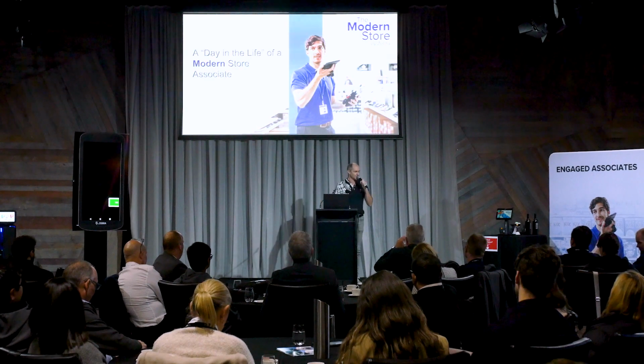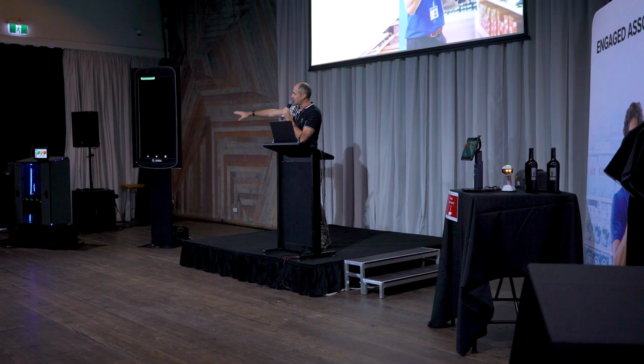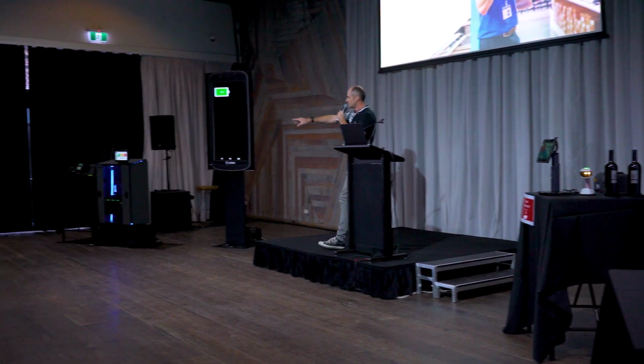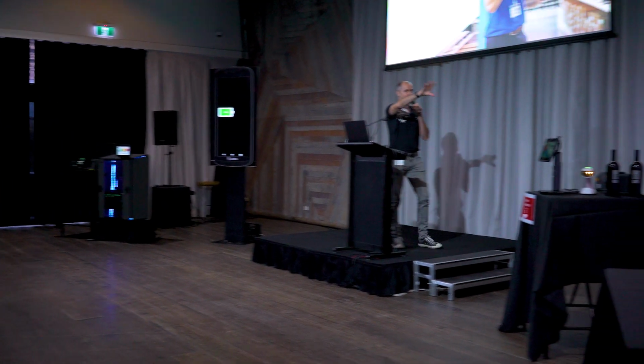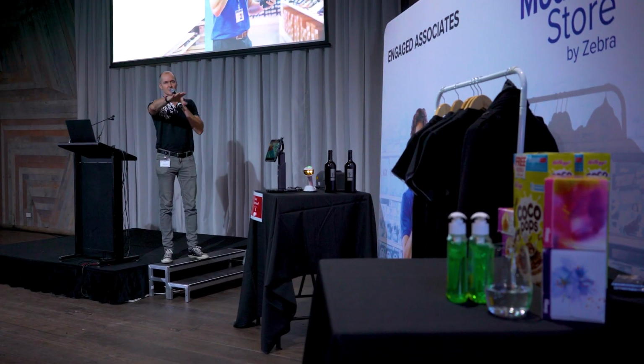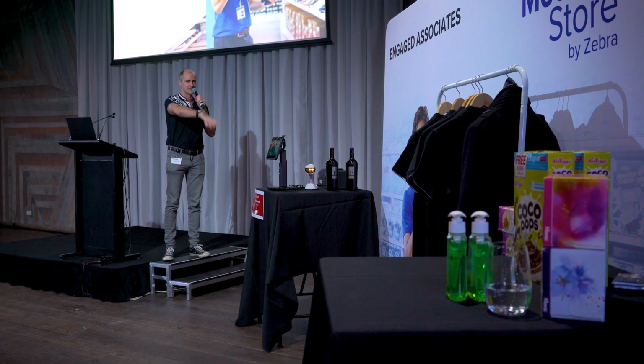I'll just introduce the actual modern store itself. If we look on this side of the stage, we've got the back of store. You can see it says optimized inventory. There's some boxes and some technology there. And on this side, this is the shop floor, so we've got engaged associates there. You can see we've got some apparel, some groceries, and a checkout system here.